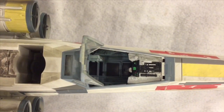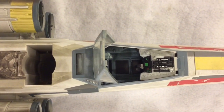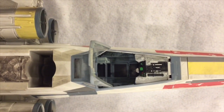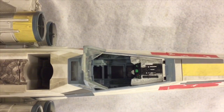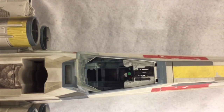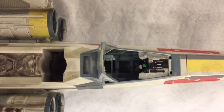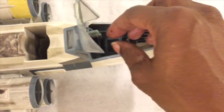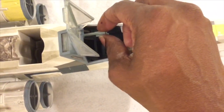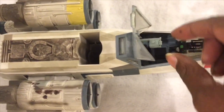Getting you a look at the detail in the cockpit of the new vintage version, instead of a sticker, you get just a little bit more detail, some nice detail on your instrument panel. You also have a stick there that he can hold on to. There is a targeting computer there that comes out for Luke. So there's the targeting computer.